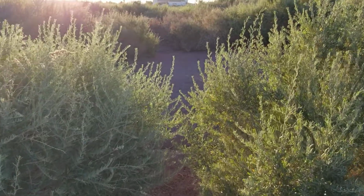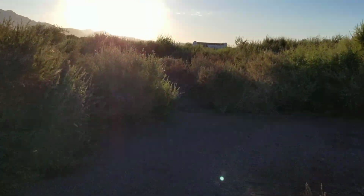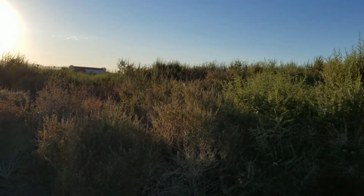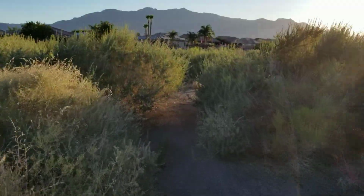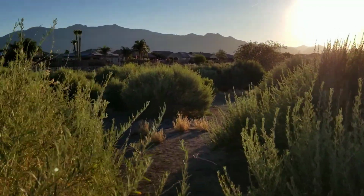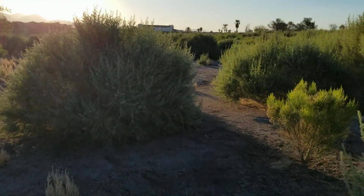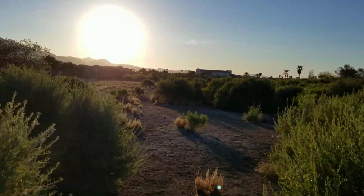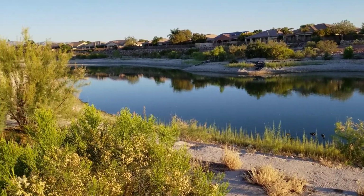And did I say this was an interesting course? Well, there are some tight spots. And here you wonder how am I going to get through all these bushes? There is a way. And here we go. Tight squeeze there, but it works.